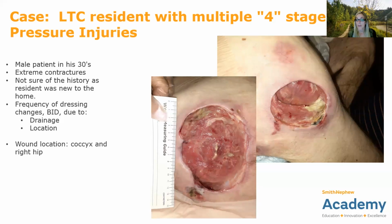So this case was a gentleman, and he had four pressure injuries that were very large. You can see the measuring tape beside that. That one was almost 15 by 15. And then the other photo was a hip. So we had these two very large wounds draining copious amounts of drainage. The nurses were doing their dressing changes, sometimes BID, because the dressings would become so saturated that just in turning him, the dressings would get lifted off. And so the frequency was very high.